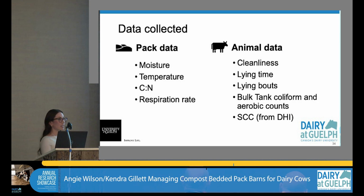So data was collected at the end of each treatment period, and we collected pack data. This was to analyze the amount of composting going on, so we collected samples for moisture, temperature, carbon-nitrogen ratio, as well as respiration rate. In terms of animal-based measures, we collected these to assess cow well-being as well as productivity. So we looked at cleanliness, lying behavior, as well as milk quality parameters.